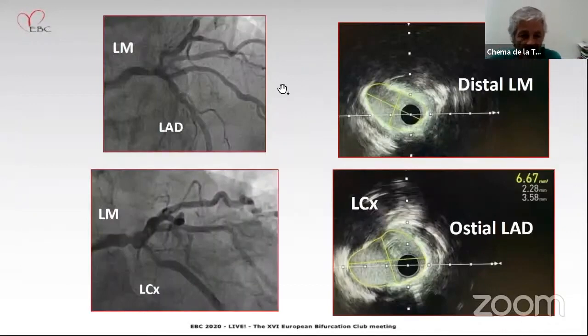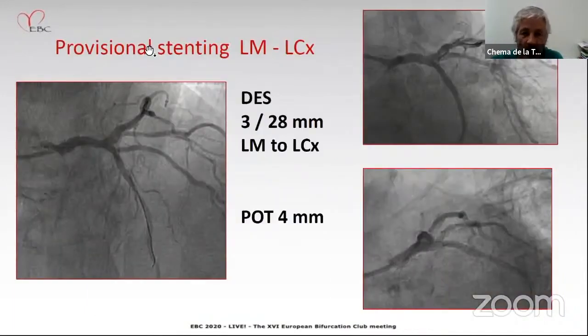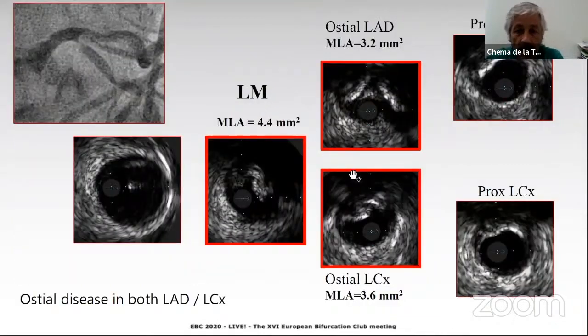This other case is a distal left main with proximal circ severely affected. With IVUS, we can confirm the distal disease of left main, but LAD has a lumen over 6. Then in this case, we are going to provisional, but from circ to left main. This is not the most common, but sometimes happens. Then POT with 4 millimeters and the result is very good.